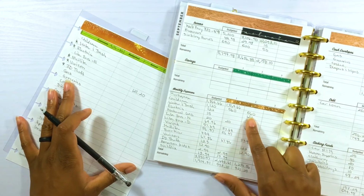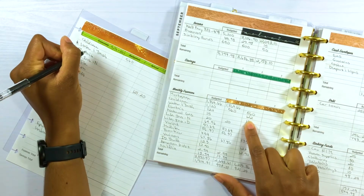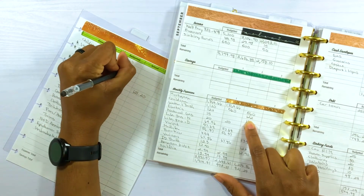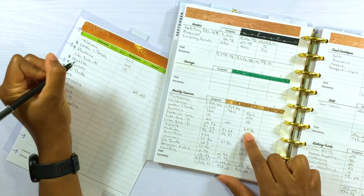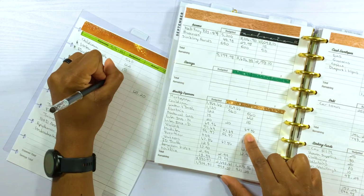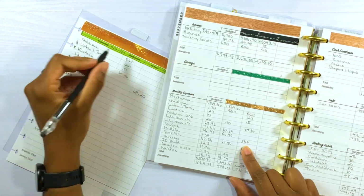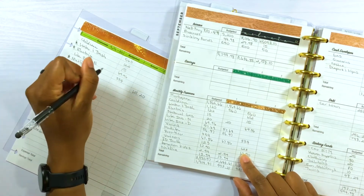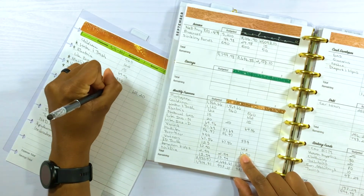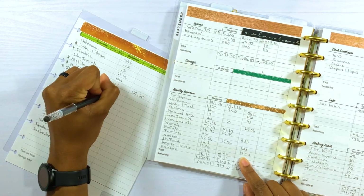Starting down here, childcare is $560, water and trash $122, electric $15, life insurance for my husband is $69.96. MetLife, which is our car insurance, is $334. Verizon is $123. ID theft is $12.90.